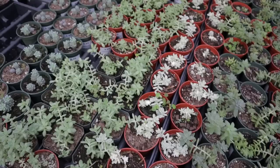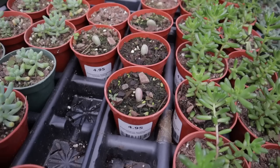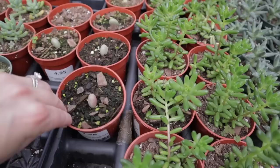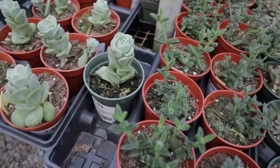I do like the little fat round succulents that look like candy. I think those are like these that they're propagating. I love lavender pebbles, $4.95. I think these are just little propagations. These are the rose succulents. Graptoveria echeveria, $7.95, lovely rose.